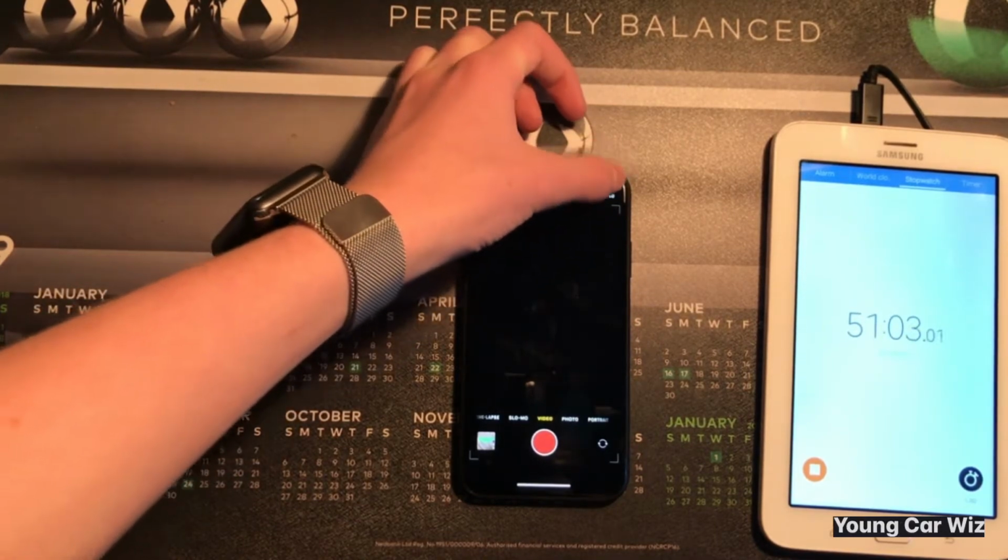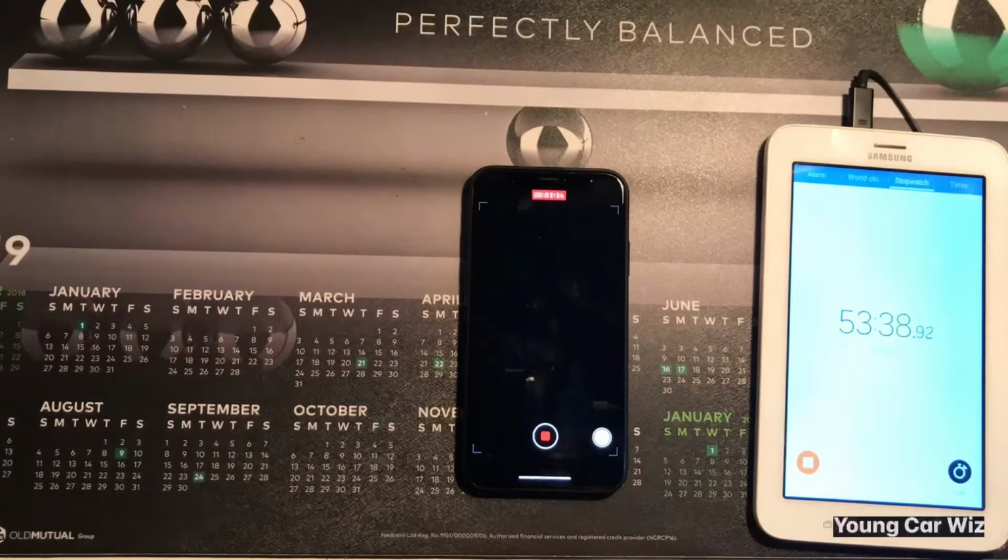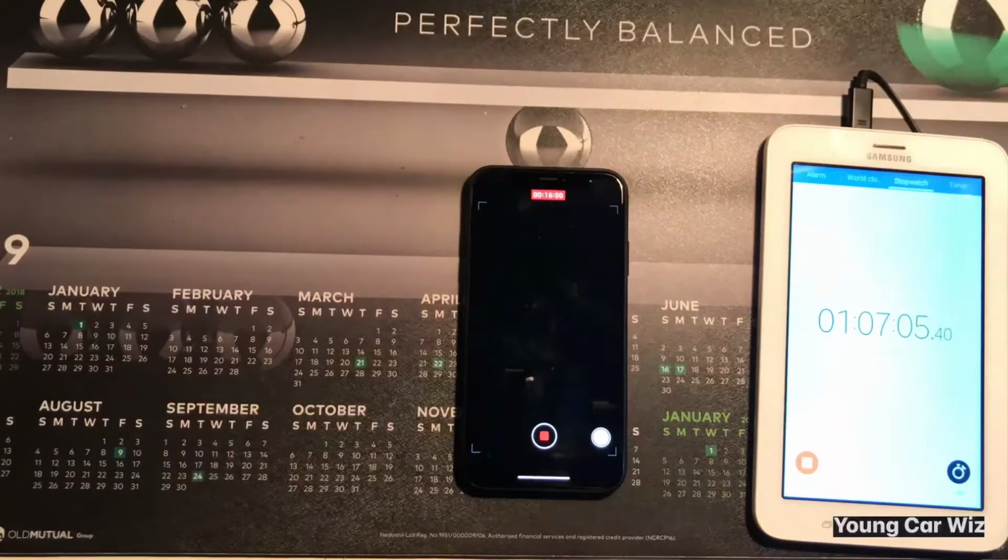We can make it last long. Maybe we could waste time.